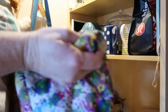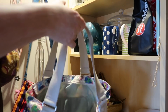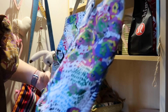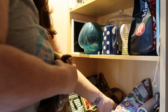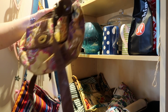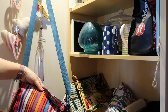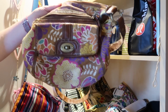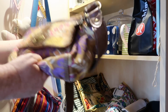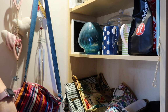And then I've got this Kipling one as well. I think I'll just keep these ones. I'm on the hunt for another Kipling bag. Oh god, I got that one too. Ooh. I'm going to say goodbye to this one, okay? Yeah, okay, it's going.